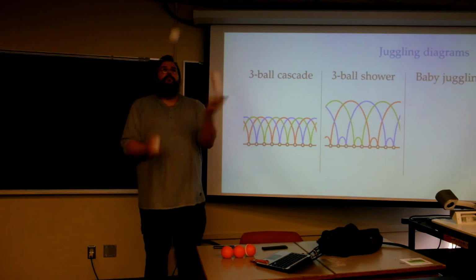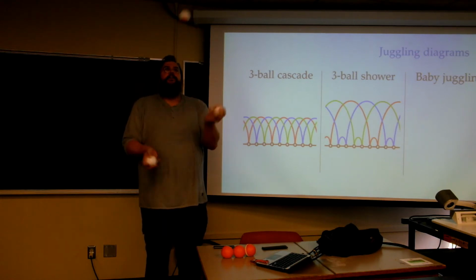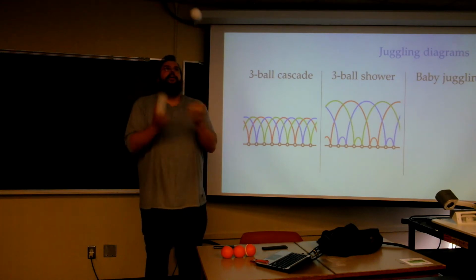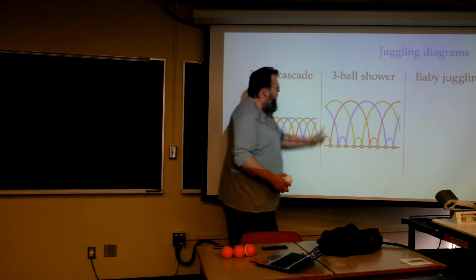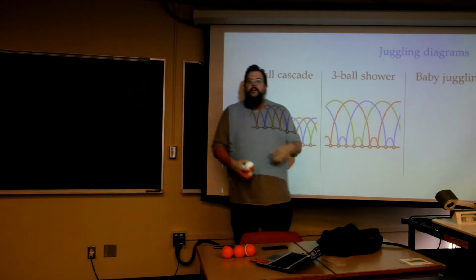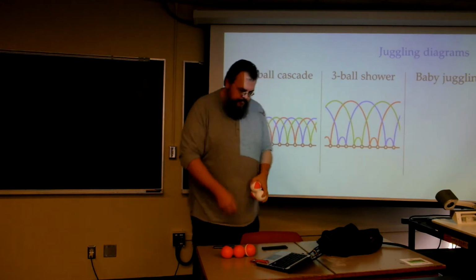And if you think about what was happening, you'll see that in this one, the ball from my right hand is going up very high, but the left hand is going very low. High, low, high, low, high, low. And you can see that. It's a high throw, then a low throw, then a high throw, then a low throw. And it keeps going on and on.